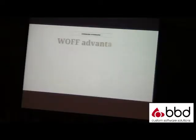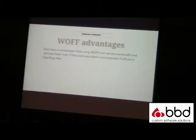A WOFF file, you could reverse engineer it, but who's going to do that? Okay, some people will, but most people will not. So you can't grab a WOFF file off a server and suddenly start using it in Illustrator or InDesign or whatever. It just won't work. So, licensing information. WOFF advantages: it's compressed, less bandwidth, we're going to load things faster than any other font format.